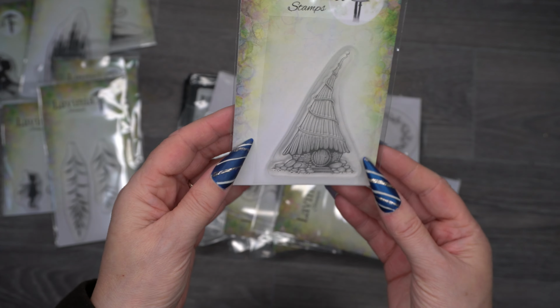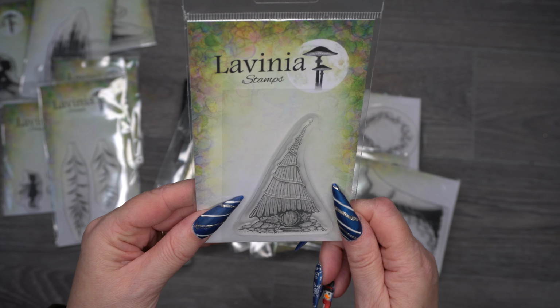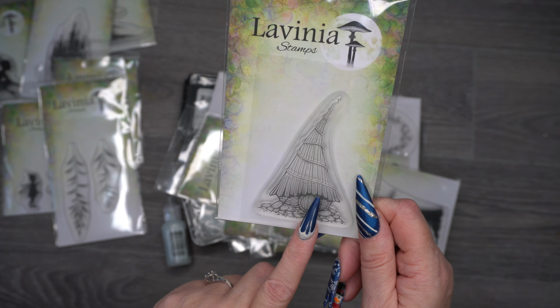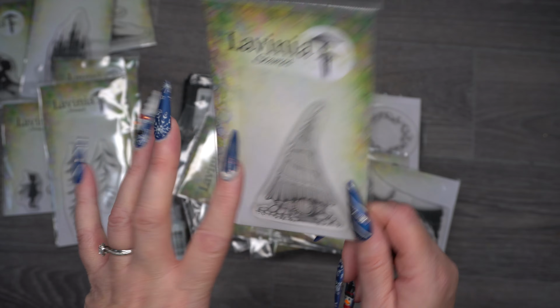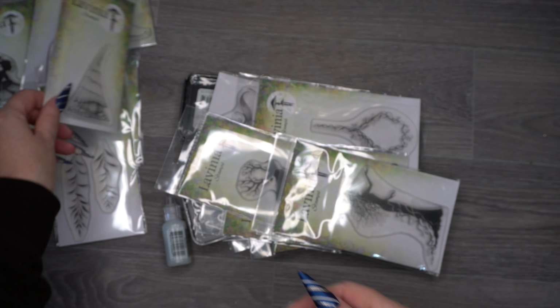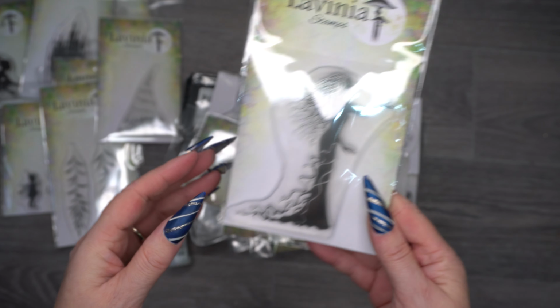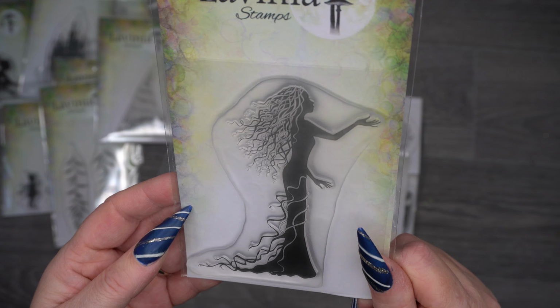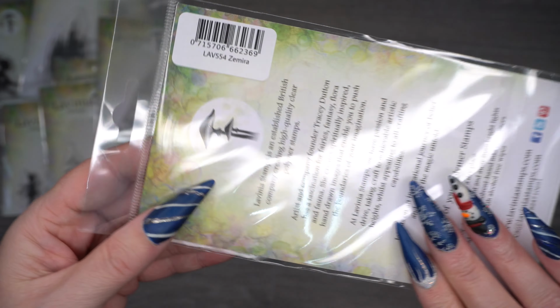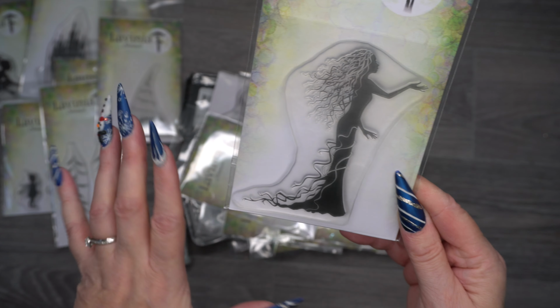And then we've got a Toad Lodge. I was expecting it to be much bigger than this, to be honest, because the Bumble Lodge I've got is much bigger, and maybe they do different sizes in these. I don't know. I'll have to have a look. And then we've got Zamira. I'm probably most definitely saying her name completely wrong, but this is how it's spelt. How beautiful is she with the lovely flowing hair.